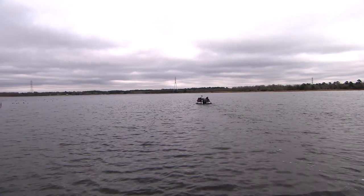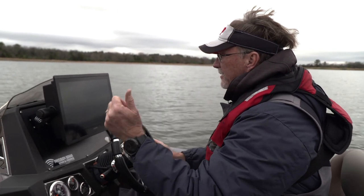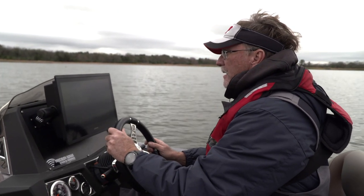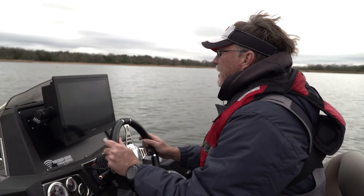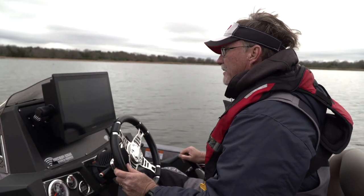Water temperature's 59.25 right now and climbing. We actually saw 61 over there, so I'm looking for those highways right now. Even though it's cold outside, that water's warm, and those fish want to move to the back.